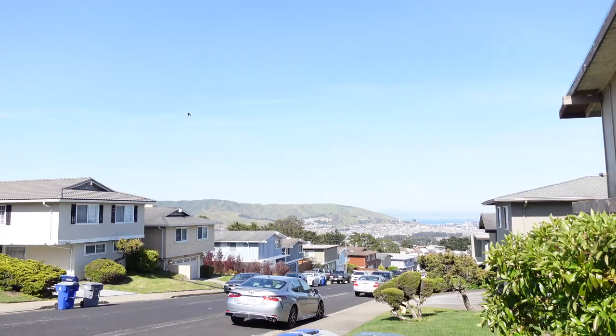We just got back home. It's a hot ass day today. This is the view today. I ended up not picking up any food and I just went straight home.